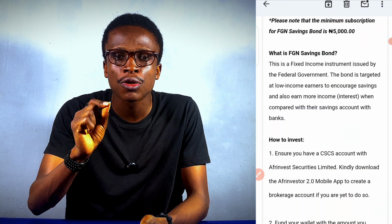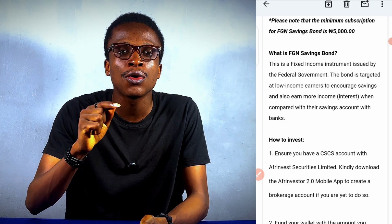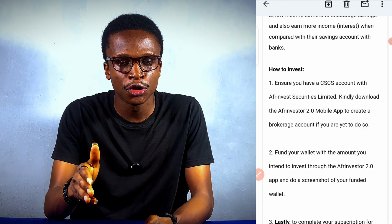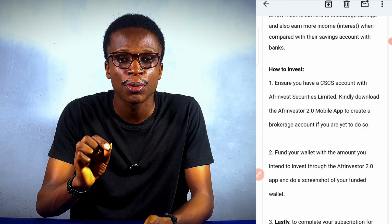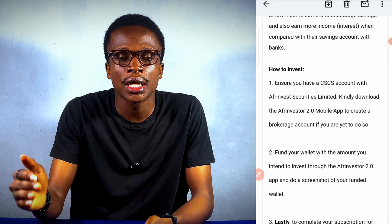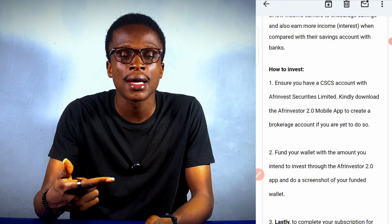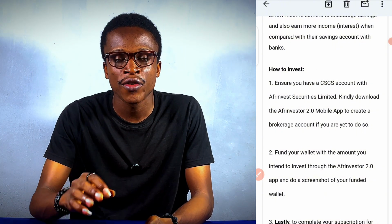Now before you invest, you must have gotten your CSCS number and your CHN number, because they'll be asking you for all this information while you are filling the form. The next thing you need to do is to fund your wallet. By funding your wallet, you need to send an amount to Investor 2.0, your dashboard. For instance, if you're investing 100,000 naira, you need to send it to your dashboard. And once you are filling the form, you must have taken a screenshot of your payment. Once you fill the form, they will then debit it from your wallet on Investor 2.0.